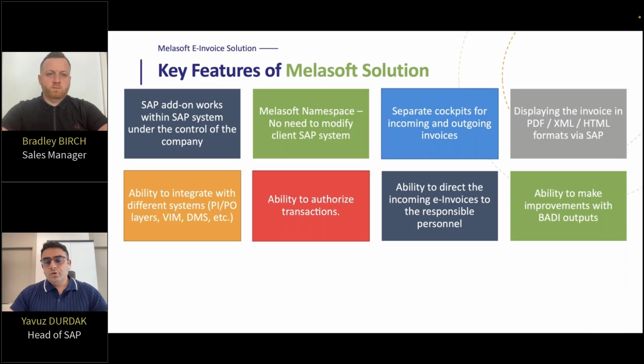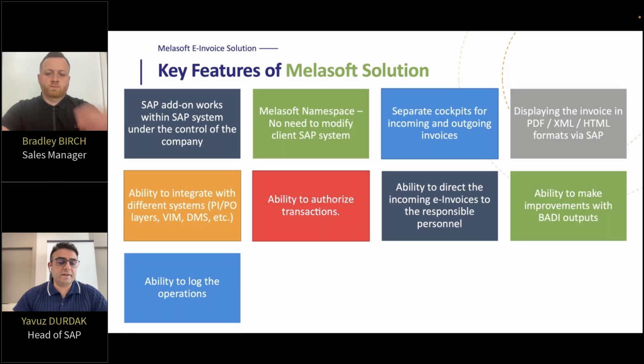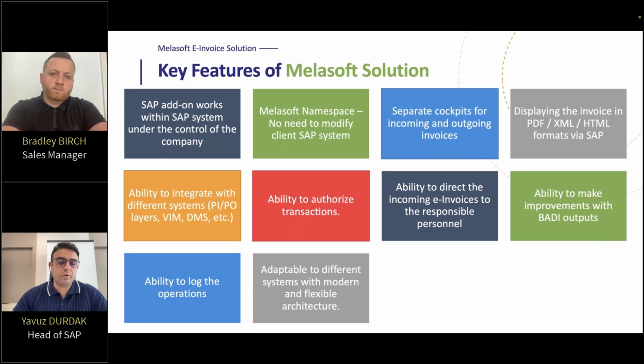We have BAdI outputs, so the company will have the ability to make improvements by using these outputs without touching the core objects and significant parts of the program. So you may have developments. Our solution is open to developments, open to further customizations. So it is another advantage. All of the operations are logged in our system. So in case of errors or problems, you can visit historical log reports and determine the problem.